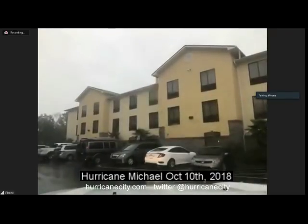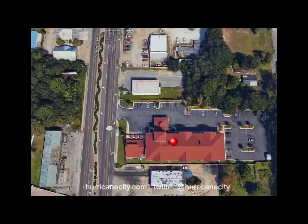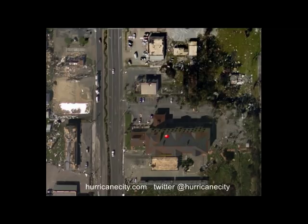There's 3 floors. Here is the position of the Comfort Suites Hotel before Hurricane Michael. Notice the thick tree canopy to the southeast and to the south of the building, which would later get destroyed. Not only was there extensive tree damage, notice the shingles, about 75% of them torn off the hotel. And again, the front windows facing north, about half of them were blown out. Notice the surrounding buildings completely destroyed.